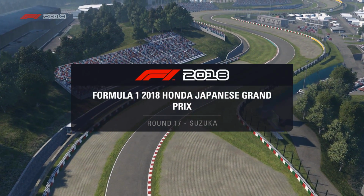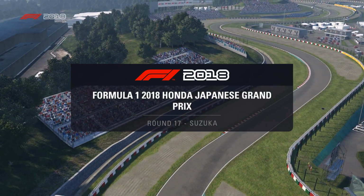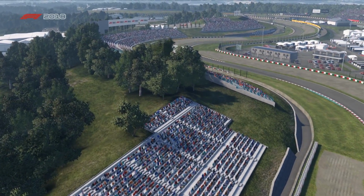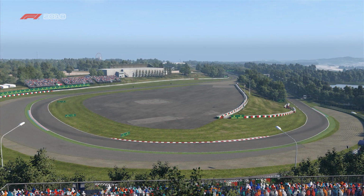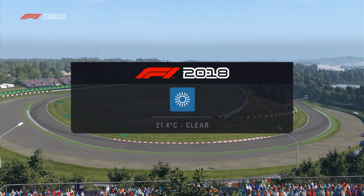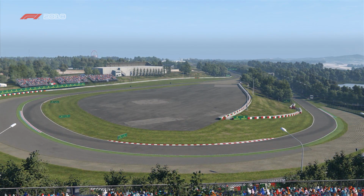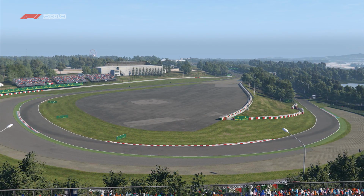And a very warm welcome to the Japanese Grand Prix, an event that has decided a Drivers' Championship 11 times over the years and has hosted some very memorable races as well. Who can forget Kimi Raikkonen's win from 17th on the grid in 2005, or Kamui Kobayashi's incredible drive to a podium in 2012.